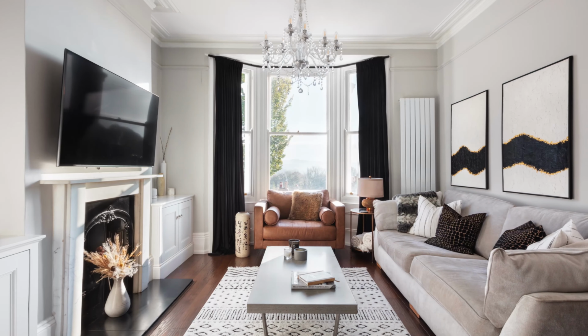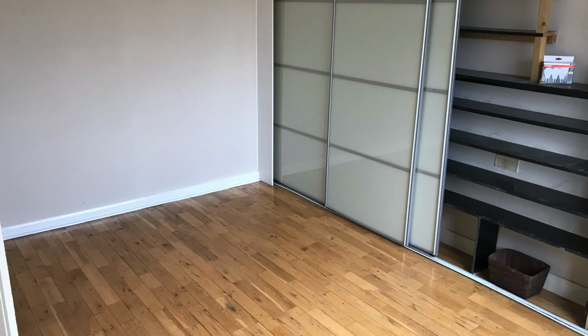And once they're on your listing, you want to make sure that they stay there. So it's no good having one great photo and then the rest of them fall flat. You've got to make sure that every single picture in your listing is really good so that they end up booking your home versus one of the many other hundreds that are available.